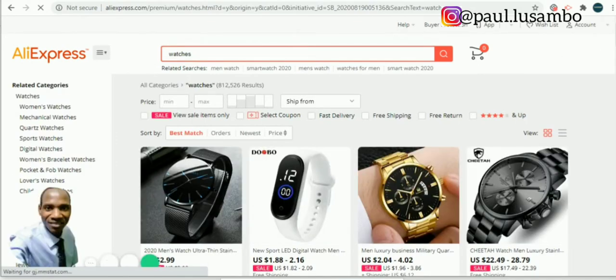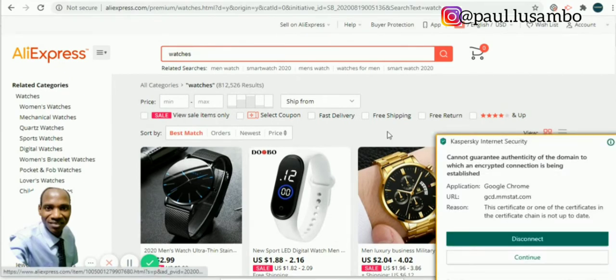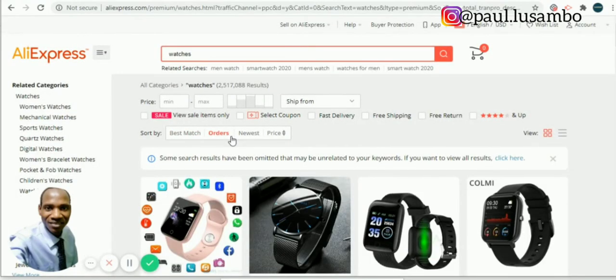The website is loading. As you can see here, the website has given me so many results, but I want to filter to see only the watches that have a high number of sales or orders. So I can select here, sort by orders. You can sort here by best match, by newest, by price. But here I want to find those that are highly selling, so I select by orders.